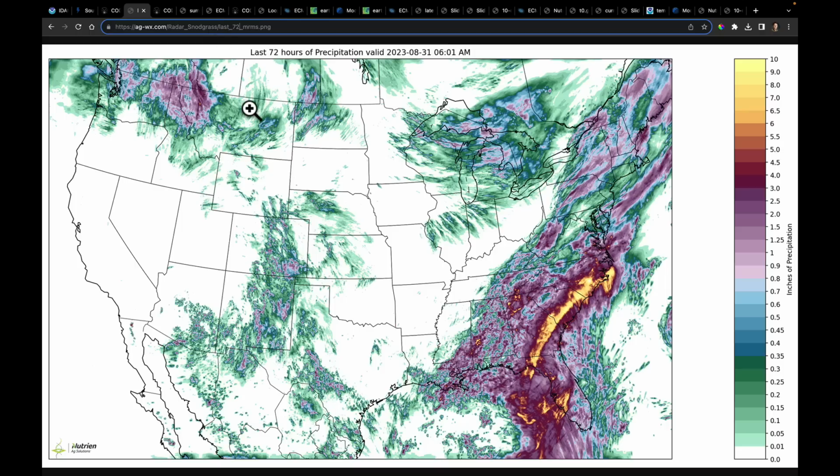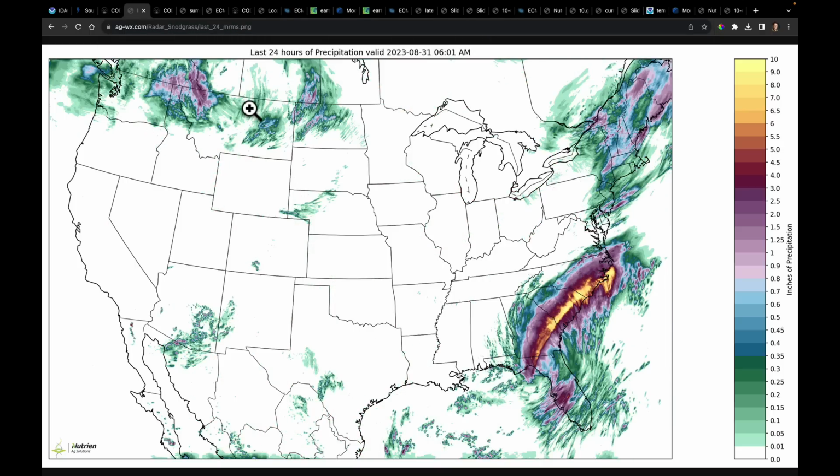In fact, we just knocked this back. Let's just go look at the last 24 hours. Now we can really see just the hurricane plus the big storms that were here. I'll come back to those in a second.